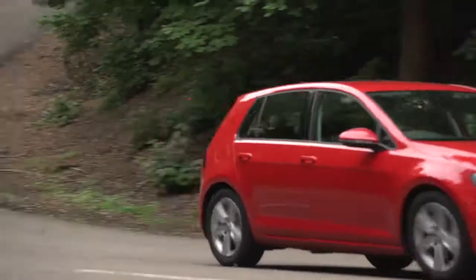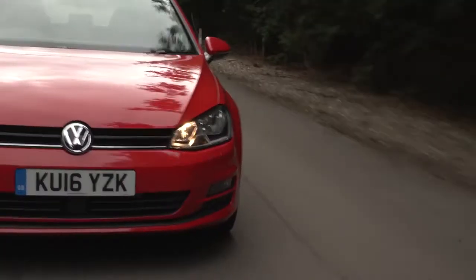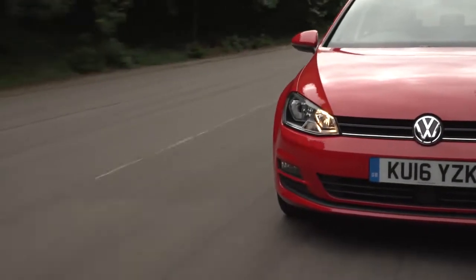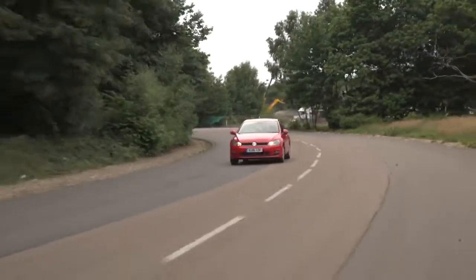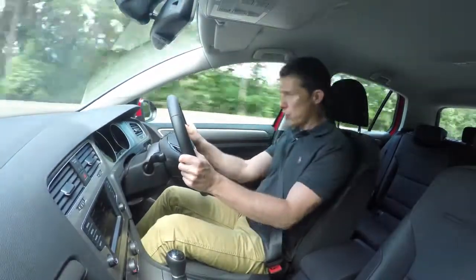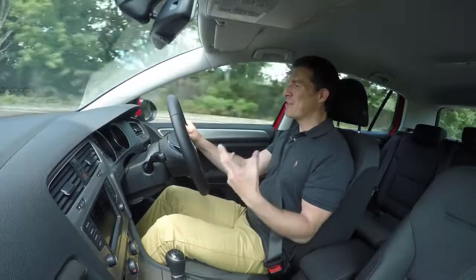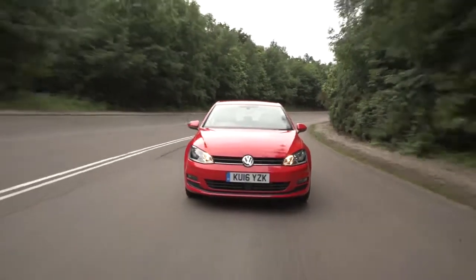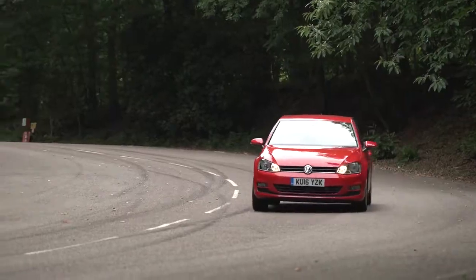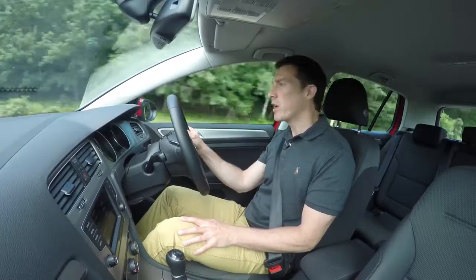In terms of engines, they're all really rather good, but I recommend the one in this car, the 1.4 litre TSI 125 horsepower petrol, because, well, it's quick enough, 0 to 60 in 9 seconds, it's smooth, it's quiet, and Volkswagen says it'll do 54 miles per gallon, and I'm averaging, according to the trip computer, 47. That's really impressive. Now, if you do mega miles, you'll probably want a diesel, and the 1.6 litre diesel is really good enough, I think, for most people, and does very good economy. The only problem is that it is a little bit noisy under acceleration, but we can forgive it for that.